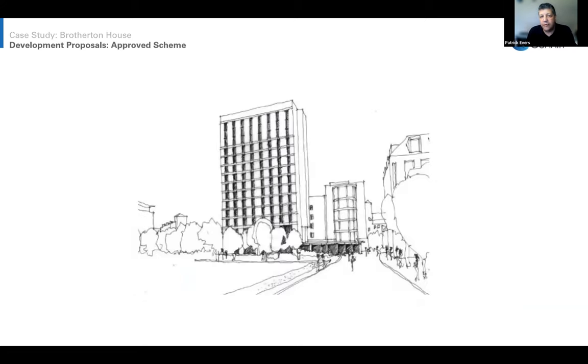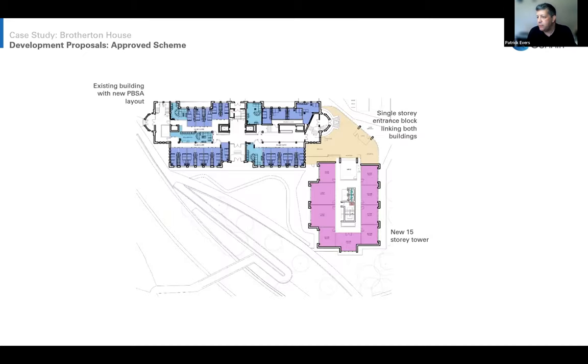So the final form of the new tower was to be a simple modern style, which didn't detract from the busy facade of the existing building, and using high quality simple materials to be robust in its harsh environment. Obviously sat next to the ring road, it's got noise and pollutants and things, so it had to deal with that setting.